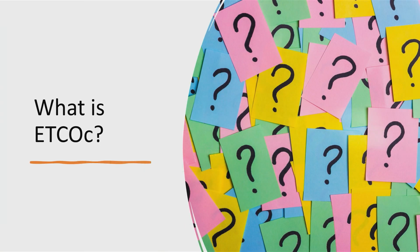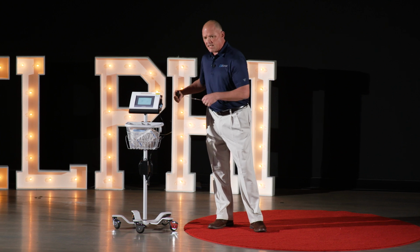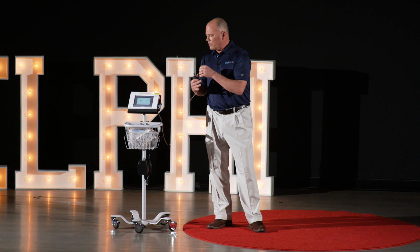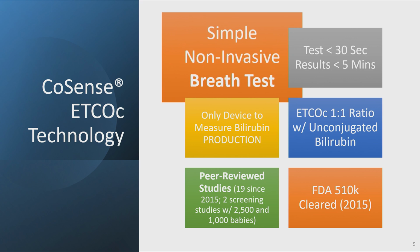End-tidal carbon monoxide, the small c, is corrected for ambient carbon monoxide, and it's important because it can play a vital role in diagnosing hemolysis early and accurately. This is the technology. It consists of a monitor that performs the test and a dedicated cannula that has one prong that fits into the nostril. It's a simple, non-invasive breath test that's performed at the bedside.